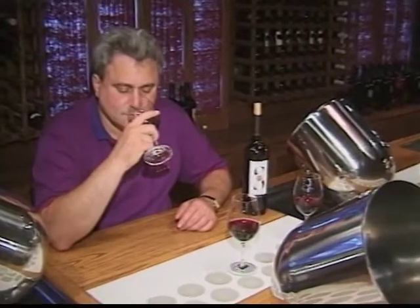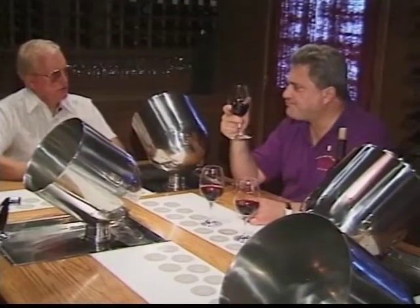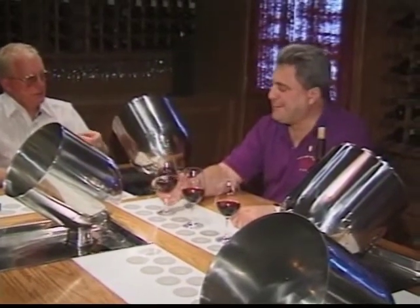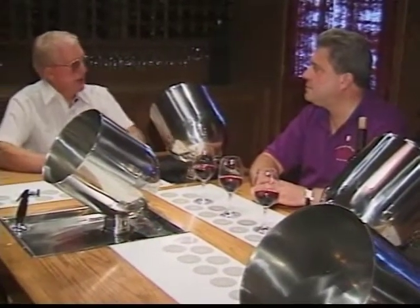This is the 96 there. 96 is a little bit warmer, and maybe you're going to get a little bit more, I would say, riper, more complex. 96 was really a beautiful year all from beginning to end. It will come out more. Yes. And of course you got to remember that the first one over there has been bottled much longer, so it has much more bottle bouquet than the last one.